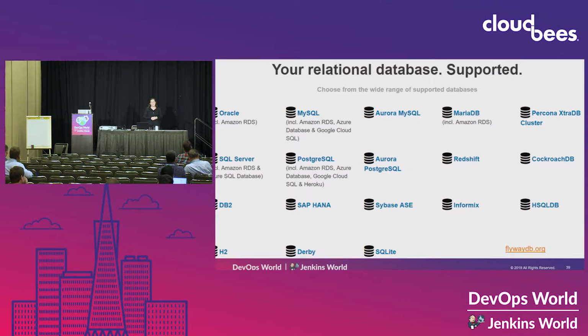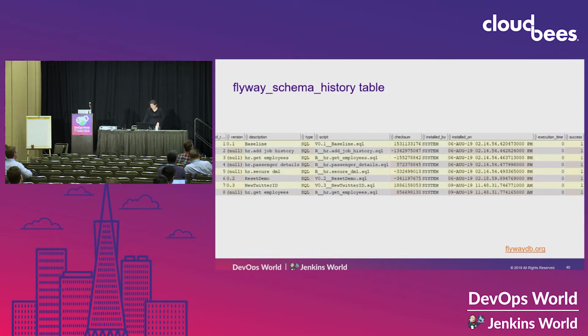So if you're currently writing SQL scripts and applying them manually, it's the same scripts that are running, they're just going to be applied automatically. How it works is it adds an additional table to your schema, called the Flyway schema history table, where it tracks what migration scripts have already been run against the database, who ran them, when they were run, and how long they took to run.